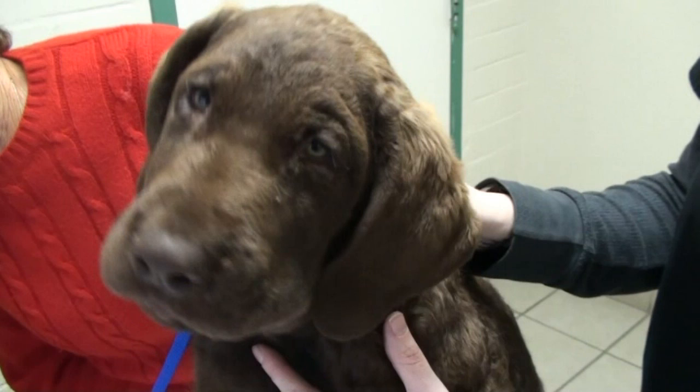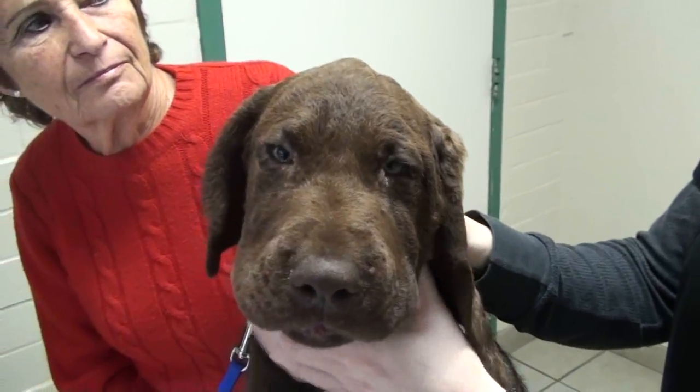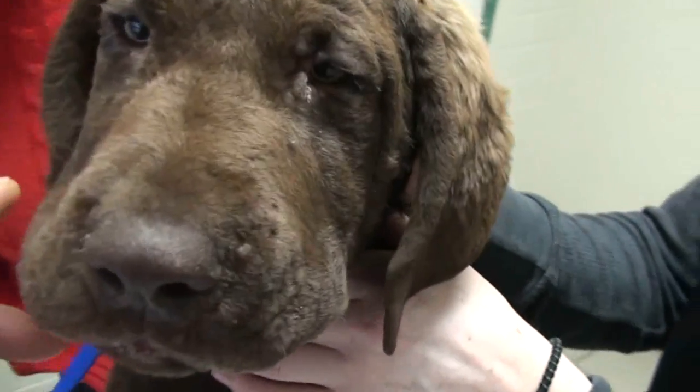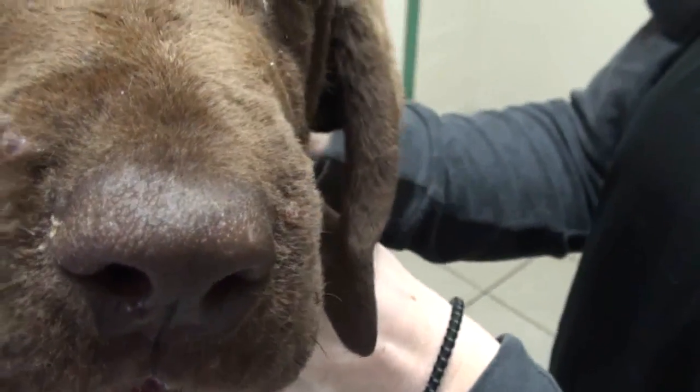The puppies' faces that get this are just about as swollen as you can get and have scabs and pus coming out of wounds. They're very painful and very sick, and they have a fever. Because it's an immune problem, puppies often need antibiotics and cortisone, prednisone, or dexamethasone to make it better.